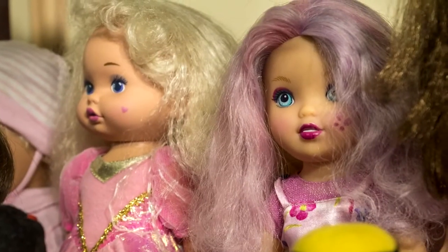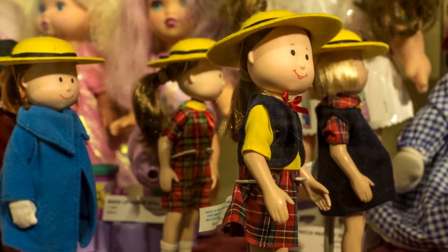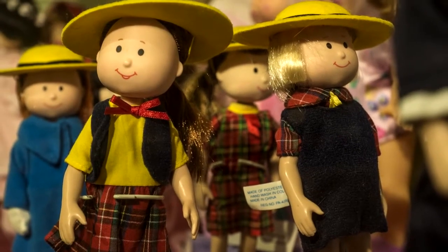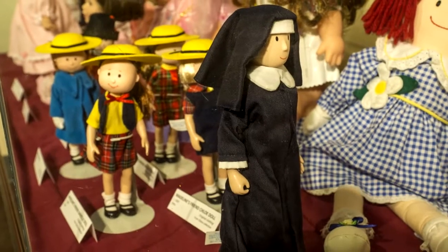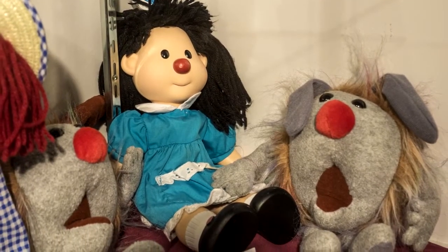New gimmick-based dolls include Little Miss Dress-Up and Make-Up Mindy. Dolls from books and television shows like Madeline, her friends, and her teacher, Miss Clavel, or Molly and the Dust Bunnies from The Big Comfy Couch, were also big hits.